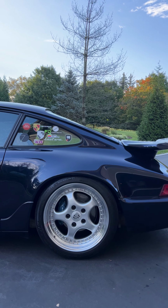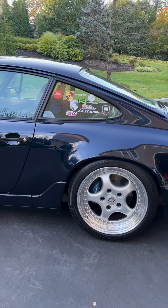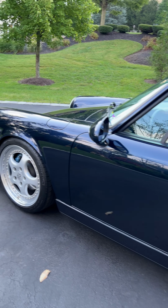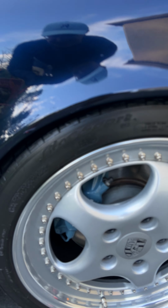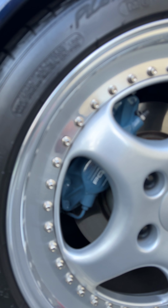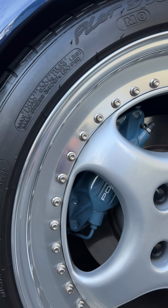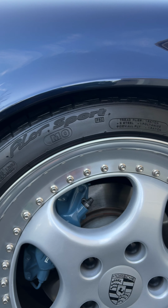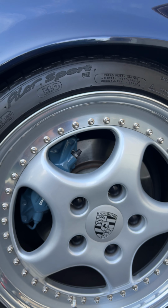The brakes were refinished in Porsche Etna blue. I think the Etna blue really looks cool and complements the Midnight. Let me get close here. You can see we have the Etna blue brakes with the Porsche stickers on there, and they look really cool. The wheels are all perfect. I'd show you if they weren't. The wheels have no scratches on them whatsoever. The wheels are all in perfect condition.